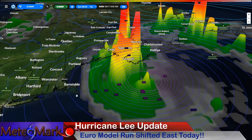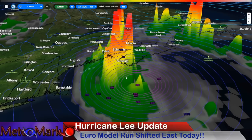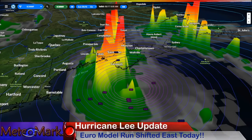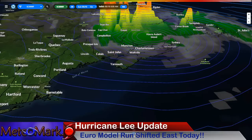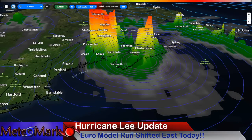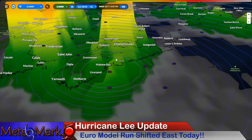17th at 8 a.m. Now, you're still going to see with this kind of solution, outer bands reaching Cape Cod, southeastern Massachusetts, all the way up to eastern Maine. Tremendous winds, beach erosion, heavy waves. That's going to be a thing. But the big story here is going to be Nova Scotia. It's looking like, and I'll show you momentarily on the GFS, both models are wanting to landfall this right into Nova Scotia. Look at this on the 17th at 8 p.m.